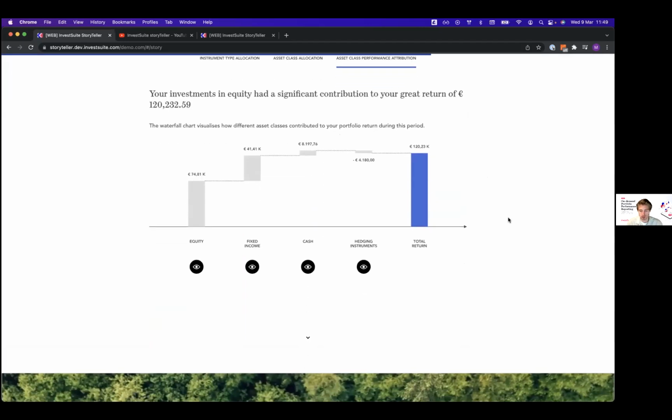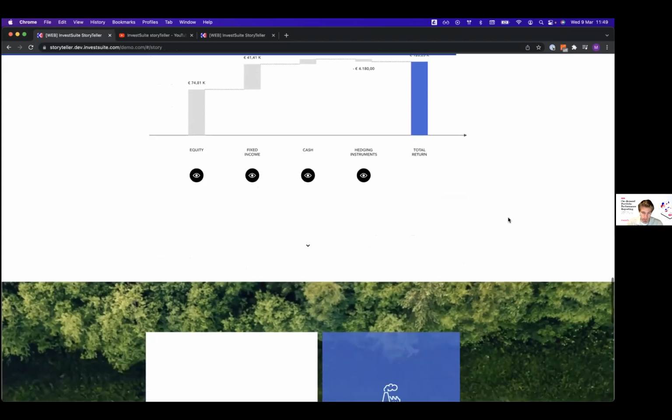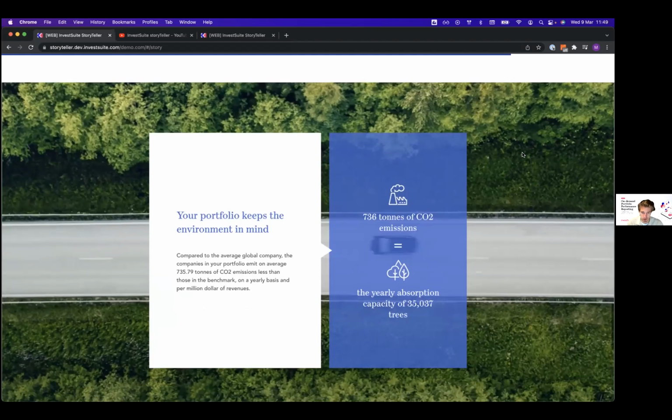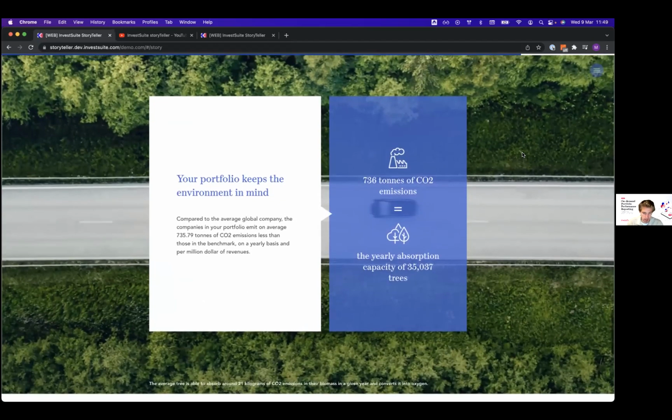And important to mention is that we do not only cover financial insights, but can also include insights on ESG performance, which is what you can see here. And again, just an example of what it could look like. And we have a lot more to offer, definitely when it comes to ESG performance reporting.